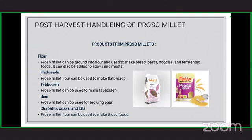These are the products that are made from post-harvest handling, that is, flour. Proso millet flour can be used to make bread, pastas, noodles, fermented foods, and many more. It can also be added to stews and meats.